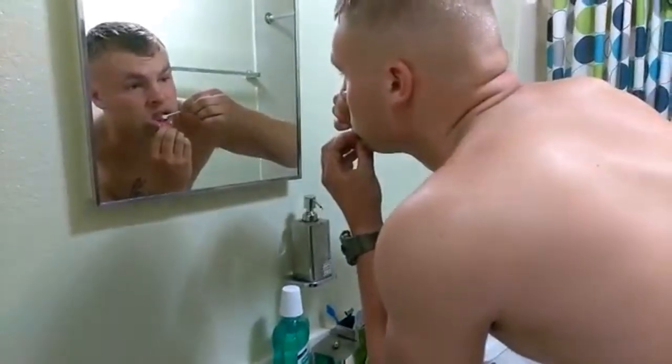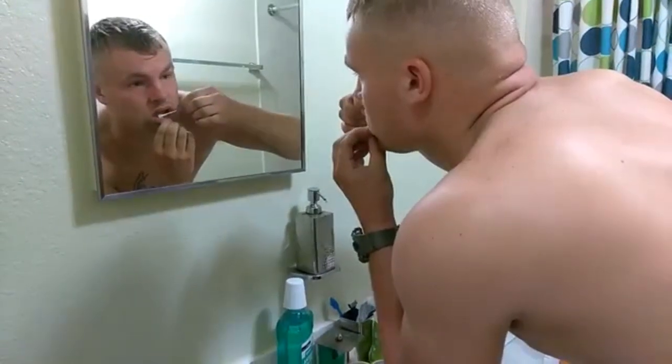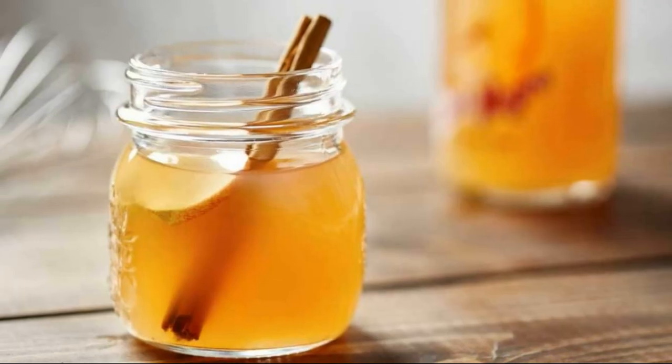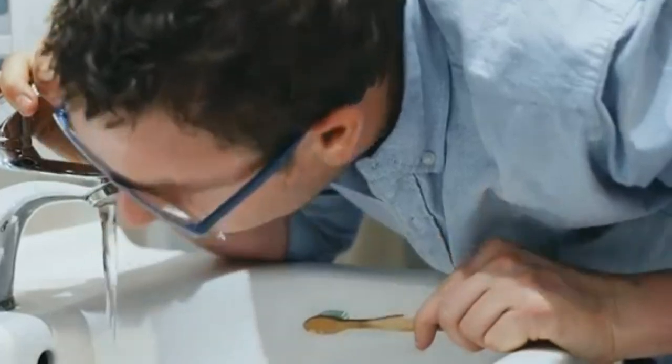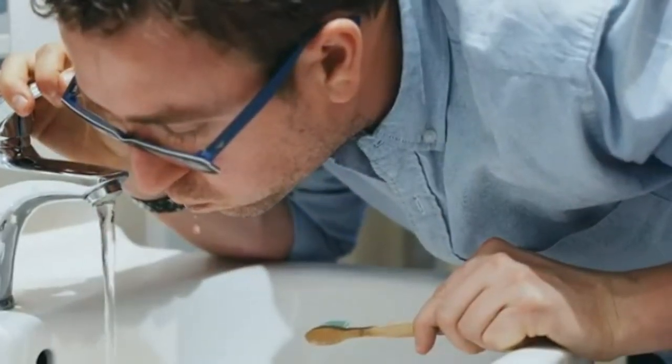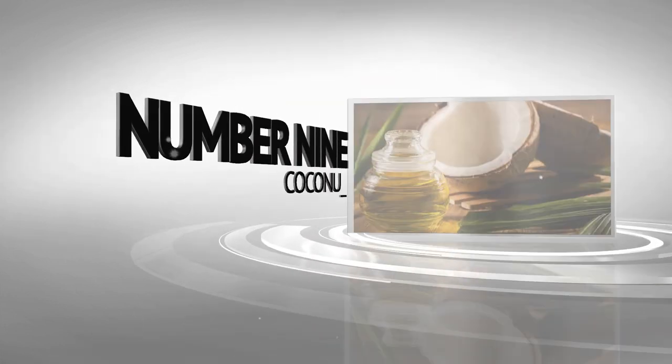Some research also suggests that you can directly apply ACV on the mouth ulcer. However, it causes more pain and irritation for some. Whichever method you use, make sure you rinse your mouth with water after to prevent the acid from damaging your enamel. Number 9. Coconut oil.